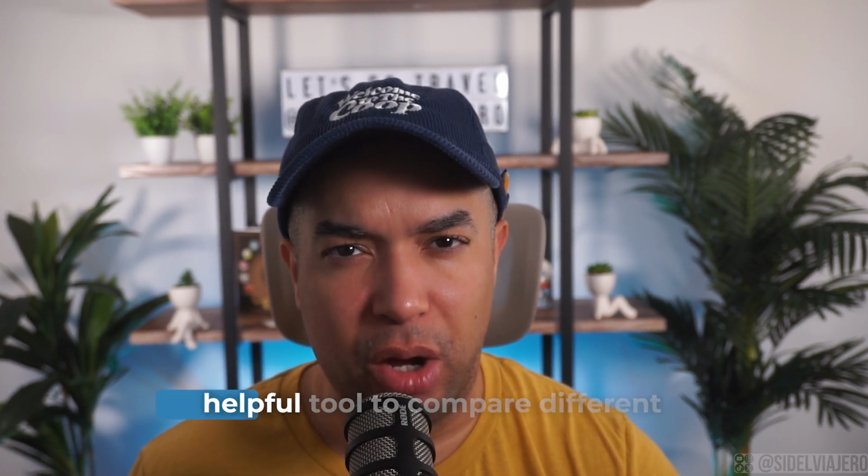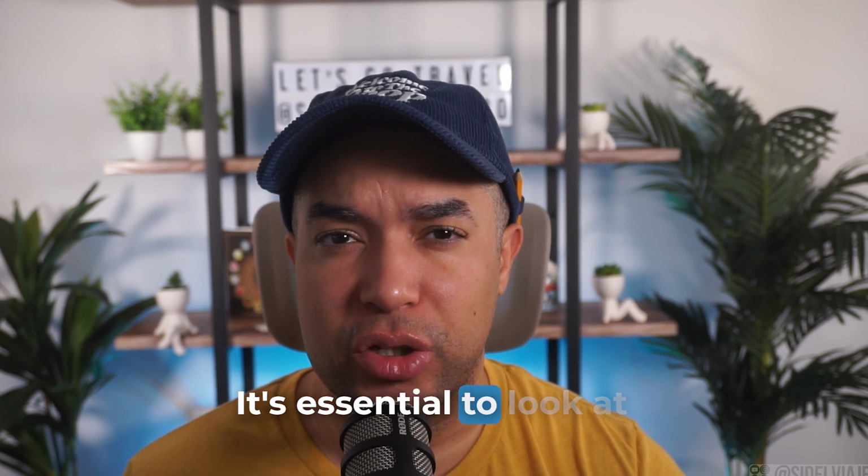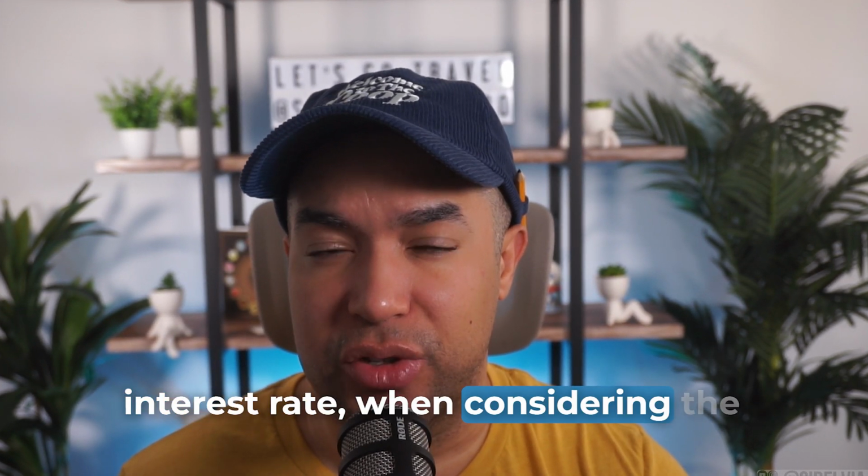A lower APR will mean that you'll be charged less in interest, assuming you pay the same balance in the same manner. For credit cards, the APR is usually divided by 365, the number of days in a year. This rate is then applied to your daily balance to calculate the interest charges. Remember, the APR is a helpful tool to compare different credit cards or loan offers on a level playing field. It's essential to look at the APR, not just the interest rate, when considering the cost of borrowing.